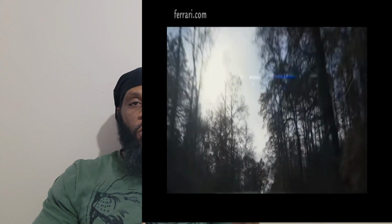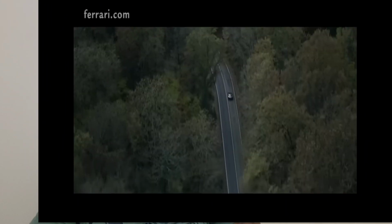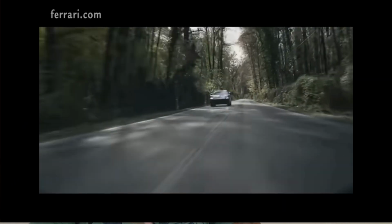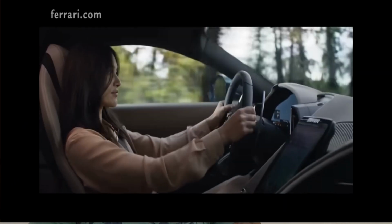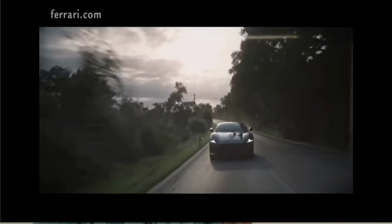The Ferrari Roma was by all accounts perfect. It was a masterpiece of design, a rolling sculpture that defined elegance for a new generation. And now, just after a few short years, Ferrari has killed the coupe. So the big question is why? Why would Maranello replace a car that was so universally loved?